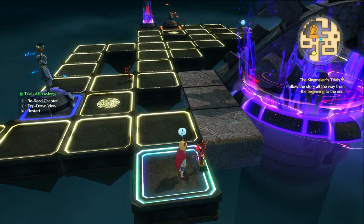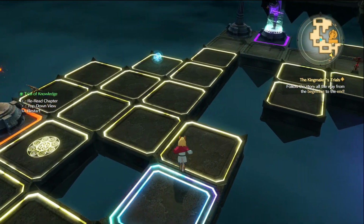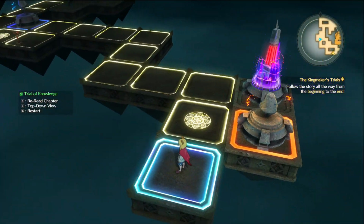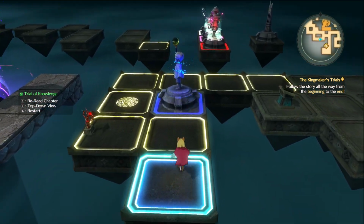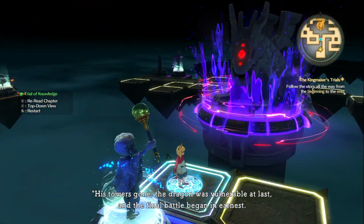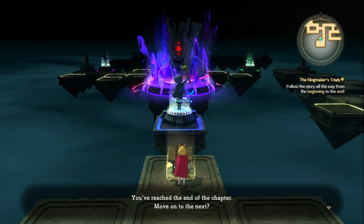Okay. Let's see. Okay. Now the fairy towards the tower. Tower destroyed. Now we gotta turn the dragon to face the young boy. And that's it. Nice, we got it. Everything. 100%.